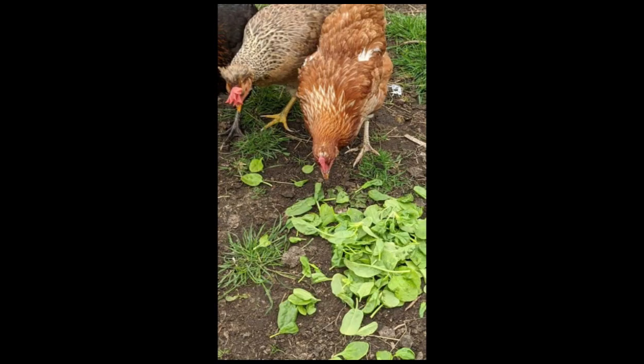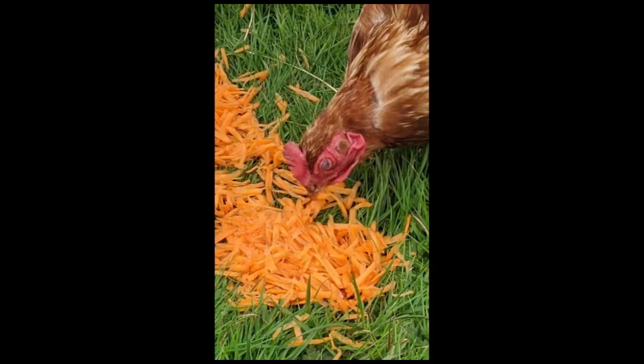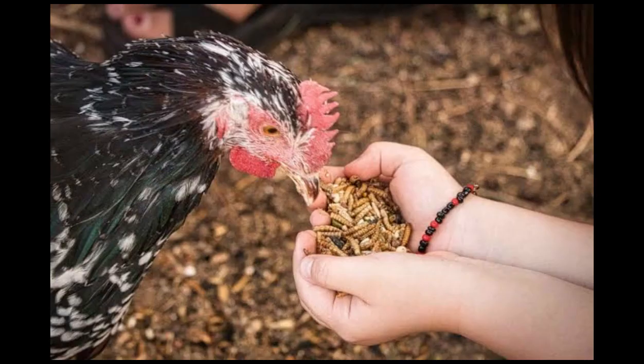Vegetables and fruits. Leafy greens, kale, spinach, lettuce, good source of vitamins. Vegetable scraps, carrot tops, broccoli stems, cucumber ends, avoid onions and garlic. Fruits, apples, berries, melons, feed in moderation as treats. Price range varies based on availability and seasonal prices.